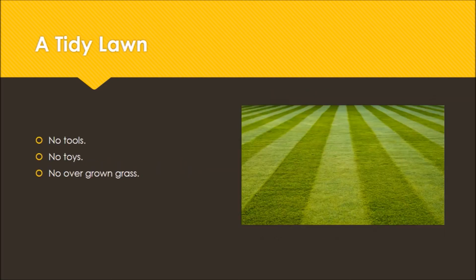It starts with a tidy lawn. Much like that amazing house we just saw, you yourself should be focusing on keeping a nice tidy lawn. That means no tools, as tools can be used to break into your house, and as well as that, tools are expensive. People will steal tools. No toys. Toys can be an excellent demonstration of how affluent you are as a family.